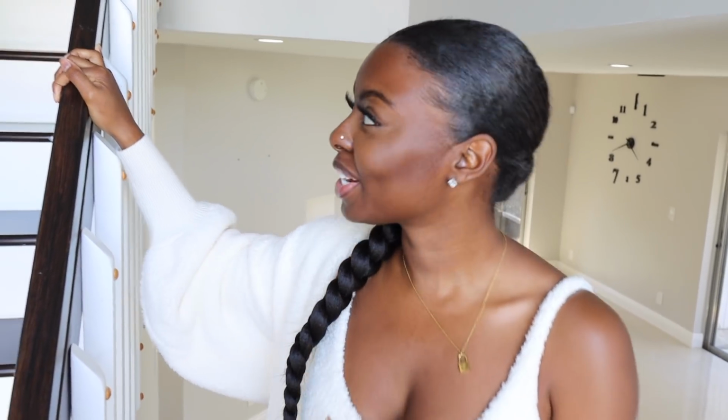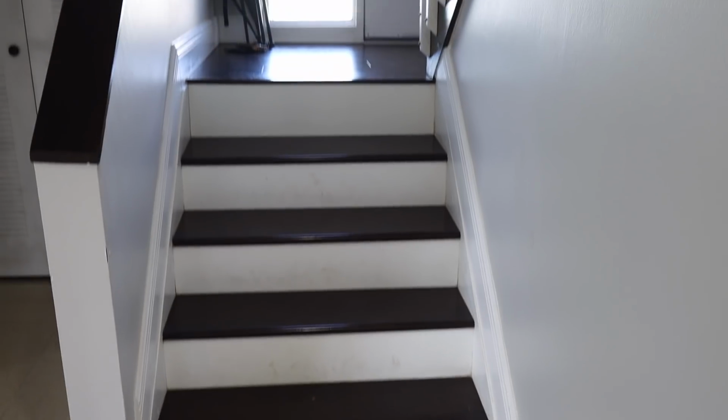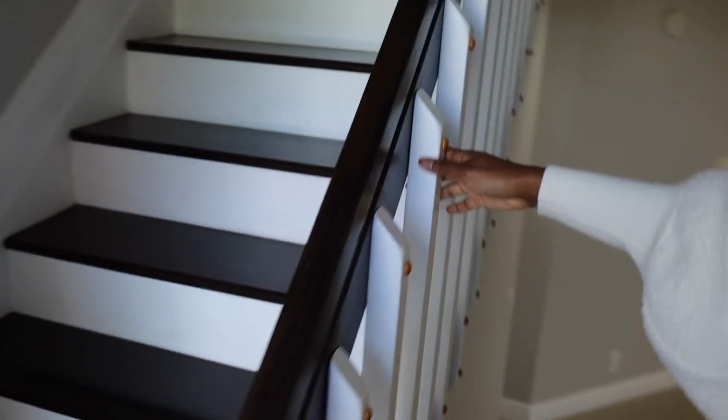Okay, so now we're gonna take you guys upstairs. So this is the stairway. Now, staircase? Stairway. Both work. Whatever. So they did a really good job repairing the floors. It's a dark brown flooring, but I just can't get with the staircase. I just can't. It's not giving. So we're gonna replace that immediately. Okay. Now come with me upstairs.